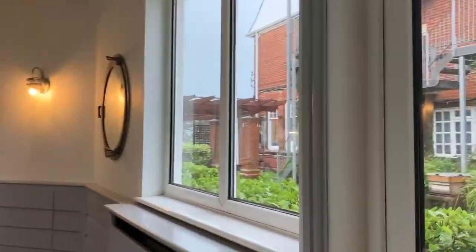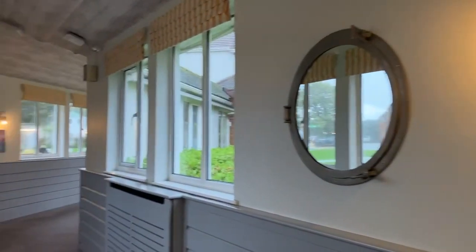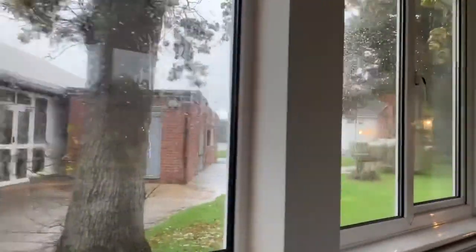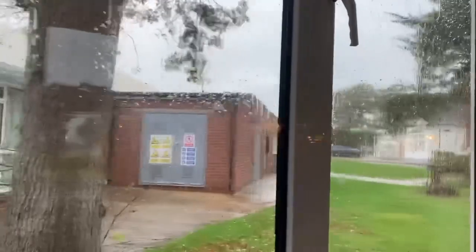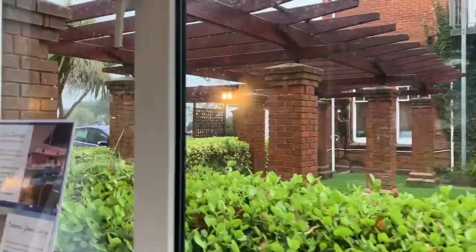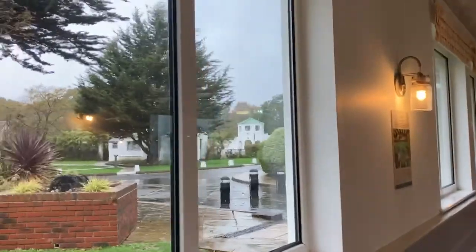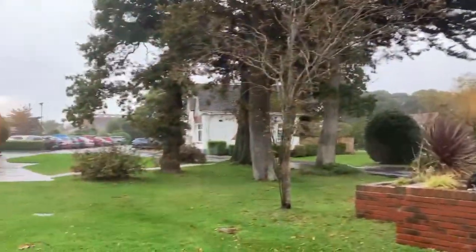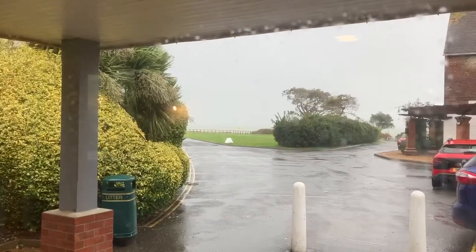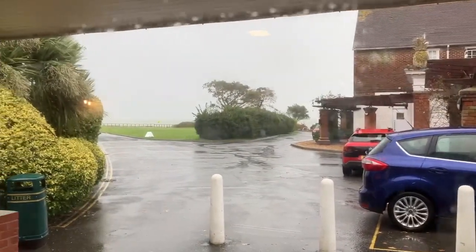I'd love to do a bit of filming outside, but it's just nothing but rain since we've been here. It's just awful. It's a shame. Beach is down there. Not that you can see it at the moment because the weather's so bad.